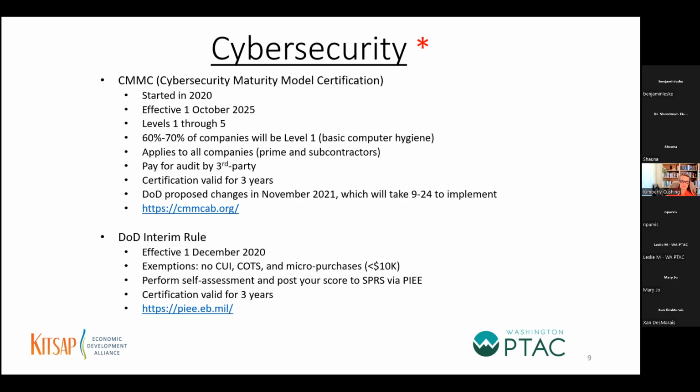Cyberab.org. Okay. And if you need help getting ready for an external auditor to come in for your CMMC certification, that website will also provide companies that have been vetted and approved by the accreditation body to come in and help you get ready for an audit and get your 3-year certification. But we're not pushing it right now because we're not sure what the CMMC requirements are going to be in 9 to 24 months. The main thing to remember right now is the DoD interim rule is in effect and has been for 1.5 years. So dealing with the Department of Defense, you need to be cognizant of the cybersecurity requirements.